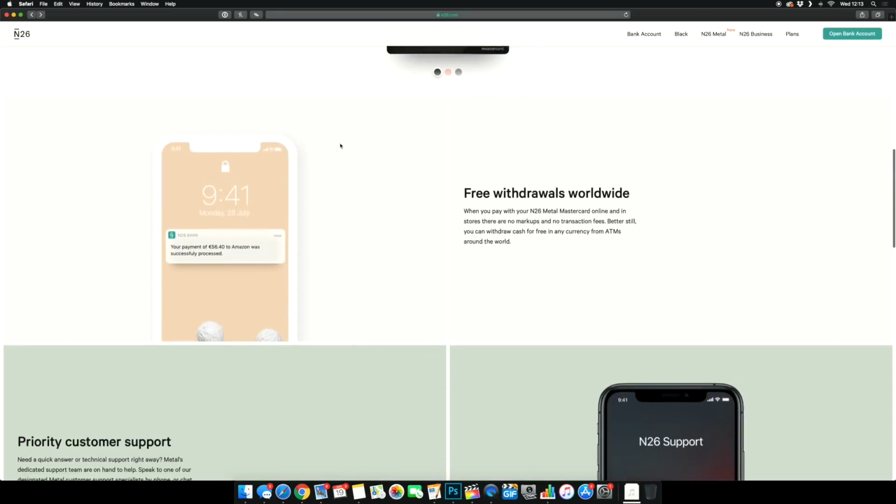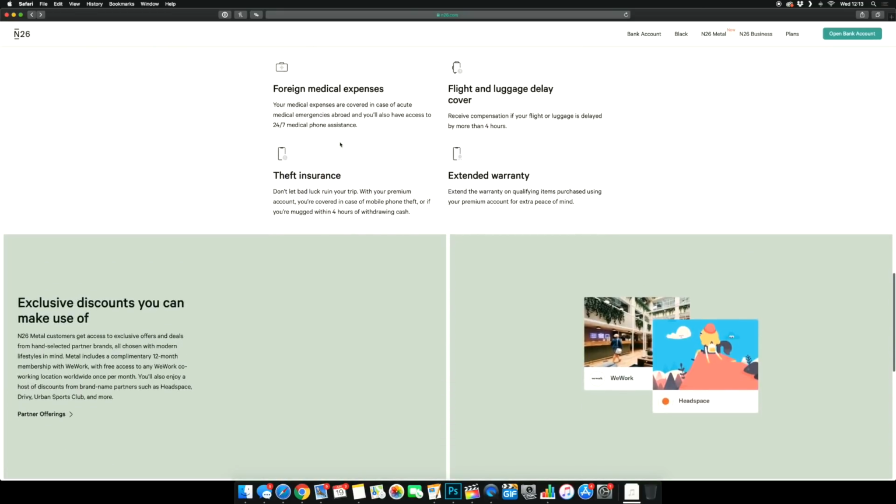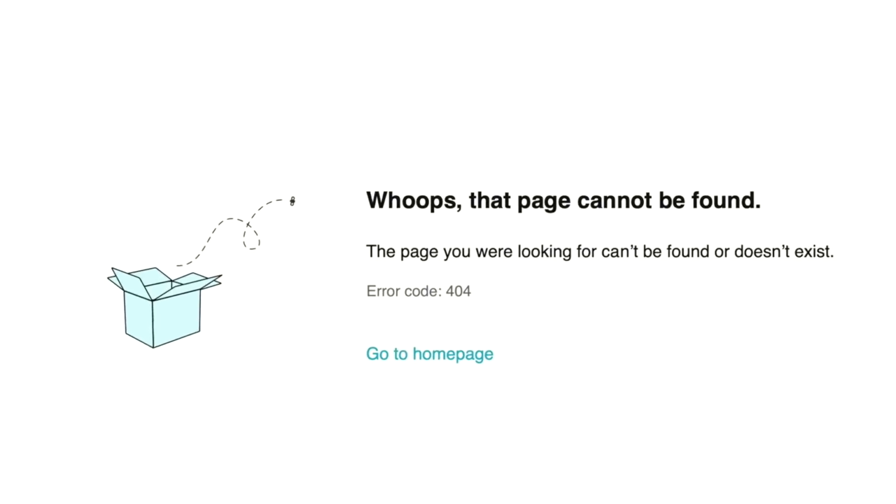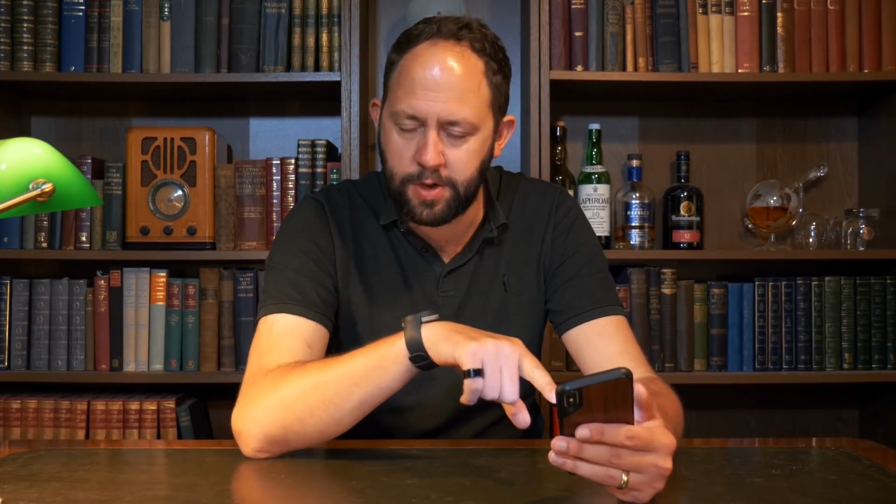It's €17 a month, and I can't even see what discounts they offer. So this is the web page. Now, if I scroll down and click here, overall not too good. But let's move on to the business accounts, which is quite good.